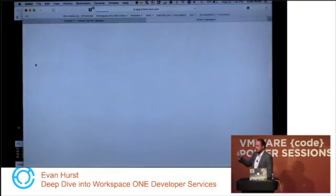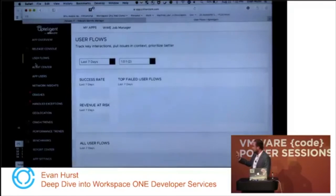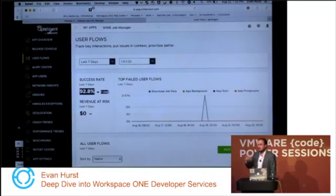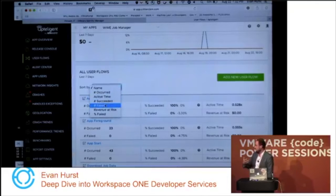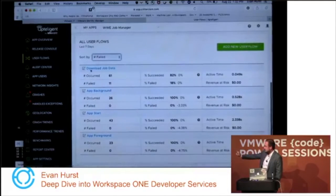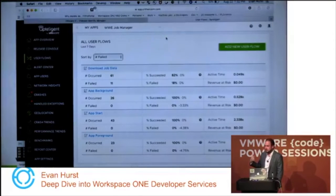I've actually taken this implementation one step further and used user flows to track the most important job that this application does, which is download the schedule for these contractors. And so you can see here that my custom user flow download job data is failing 18% of the time, so it's immediately obvious to me that this new version of the application that I developed has a problem and I can't roll it out to production. So this is a really great way for you to track the most important user interactions or background jobs that are happening in your application so you can see what's succeeding and failing for your users.